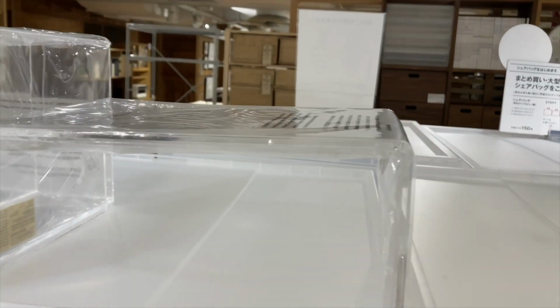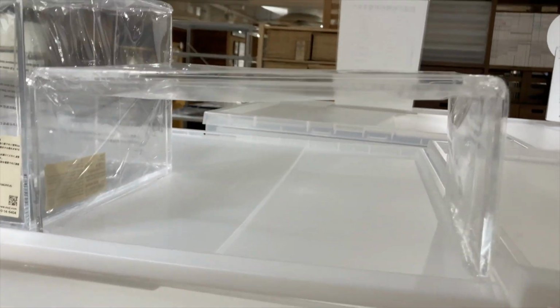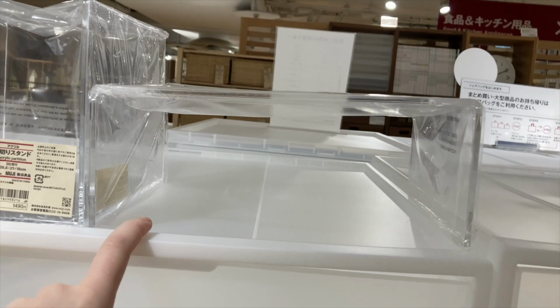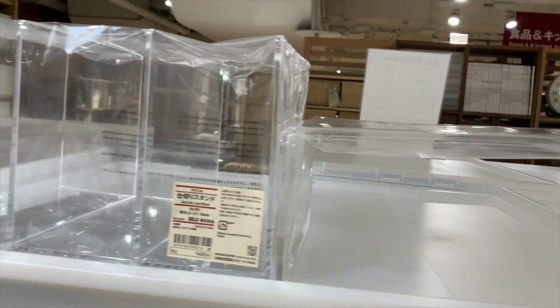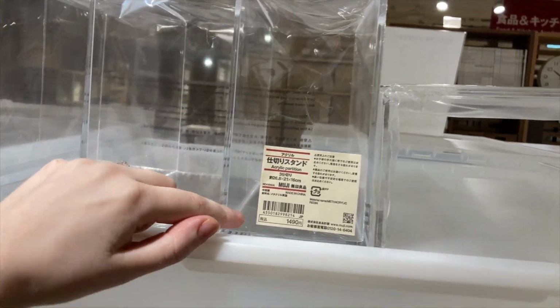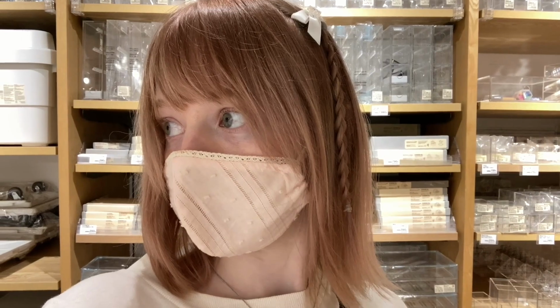Get some things for our store or our storage, our fridge, and I was thinking maybe this one you can put ketchup and stuff underneath, or this she can put sauces and also bottles. I'm probably not gonna buy all of them, but we'll see which one I get.